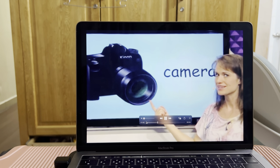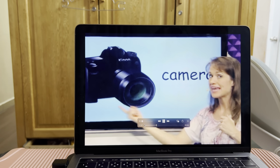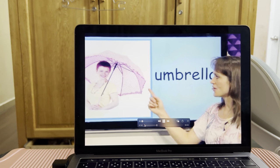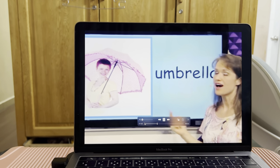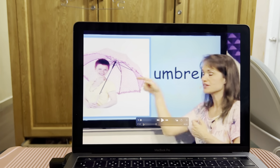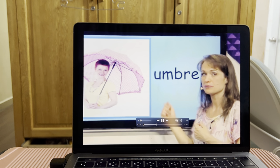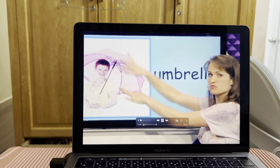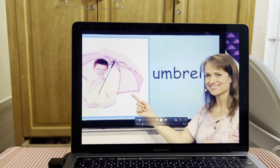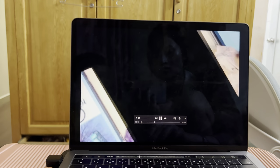What's this? Camera. You can use a camera to take a picture. Camera. What's this? Umbrella. This girl is under the umbrella. Some red. And you can use an umbrella to run.